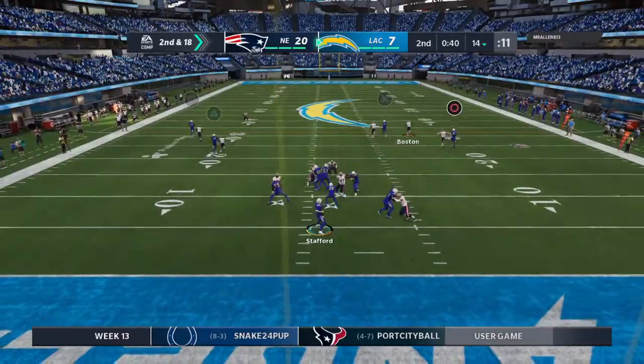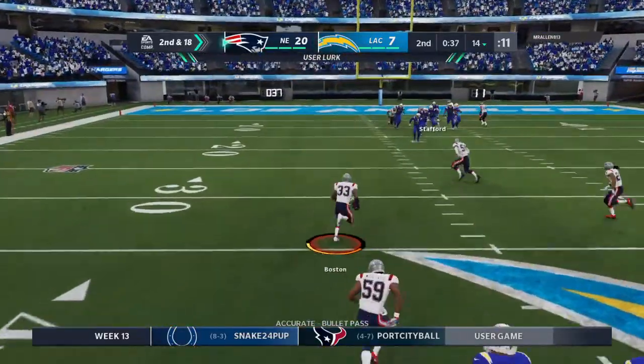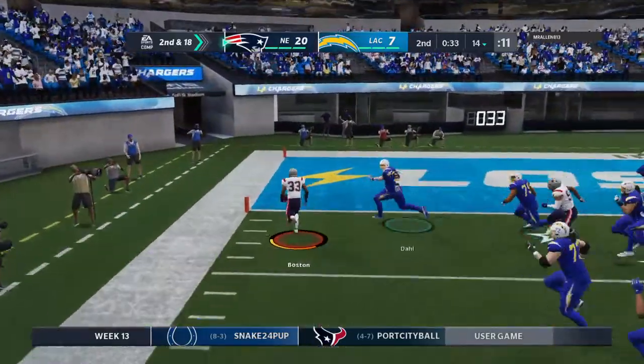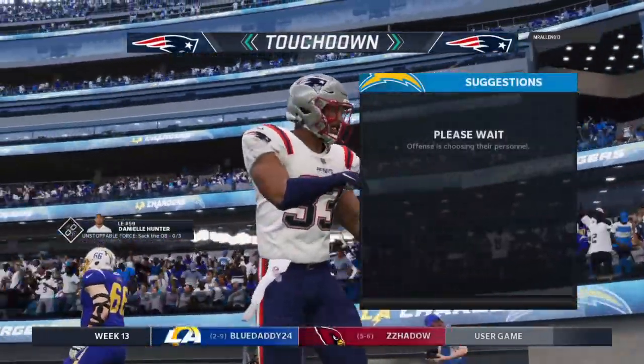After the sack on 1st down, Stafford. And he fires one that's intercepted. Picked off by Trey Boston. And he will score. Touchdown, Patriots.